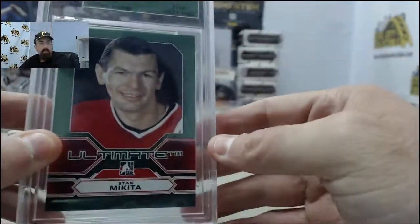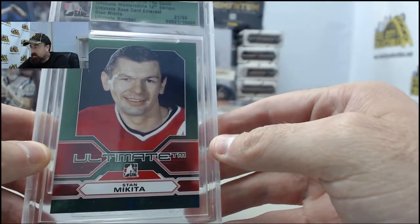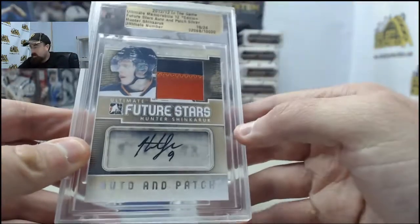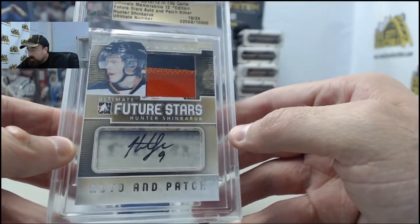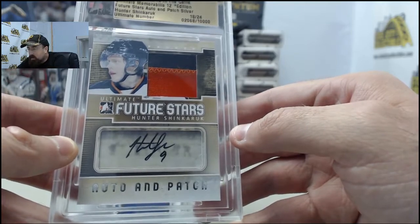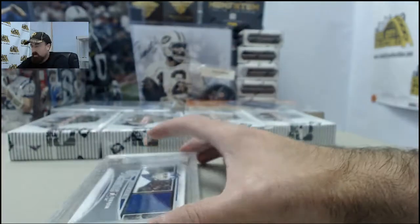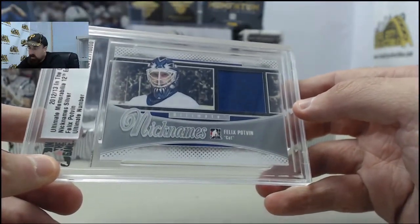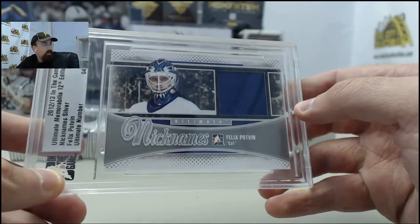All right, start off with the Stan Mikita. That is going to be the Ultimate Memorabilia Base Emerald card, 21 of 60. Next up, we have the Hunter Shinkaruk Future Stars patch autograph, numbered 18 of 24. And finally, we have the Felix Potvin. That is going to be the Ultimate Nickname Silver, 2 of 24.